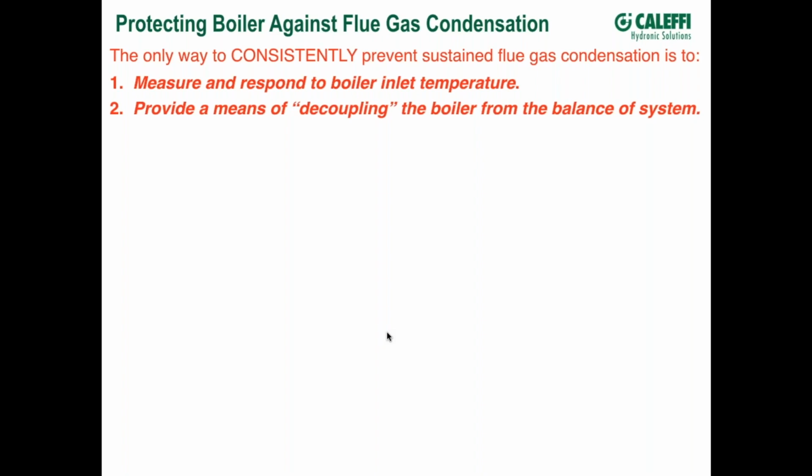And it really comes down to two things. We have to measure and respond to the boiler inlet temperature. If we're not measuring that boiler inlet temperature, we cannot consistently guarantee that we're protecting against flue gas condensation. The second thing is we have to have a means of decoupling the boiler from the balance of the system. Now, that doesn't actually mean physically cutting a pipe or anything like that. It means that we have to have a way to prevent heat being generated by that boiler from being transferred to the balance of the system.